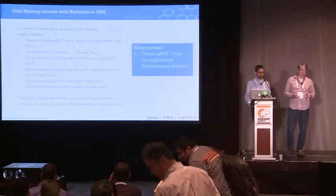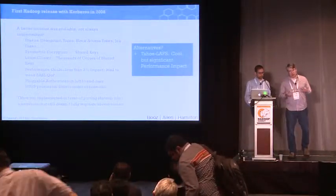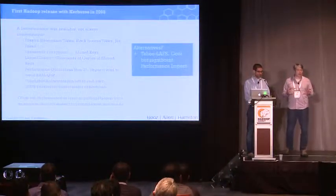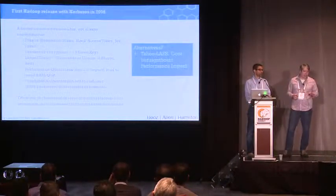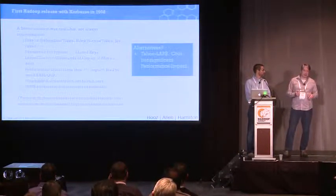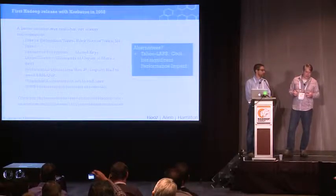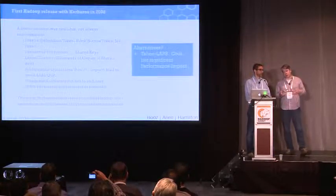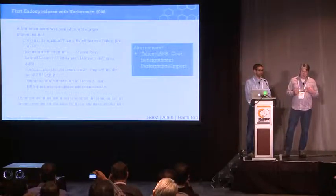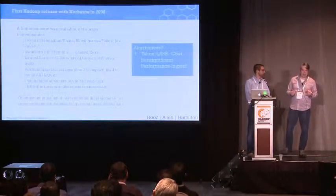So one of the big strides forward that was made for security in Hadoop was the release in 2008 of 0.20. It was a Yahoo security patch, something like that. And basically, this was the first release that supported Kerberos for authorization and authentication. And as a result, there were a lot of tokens that were implemented that allow passing of credential information between the different components in Hadoop.